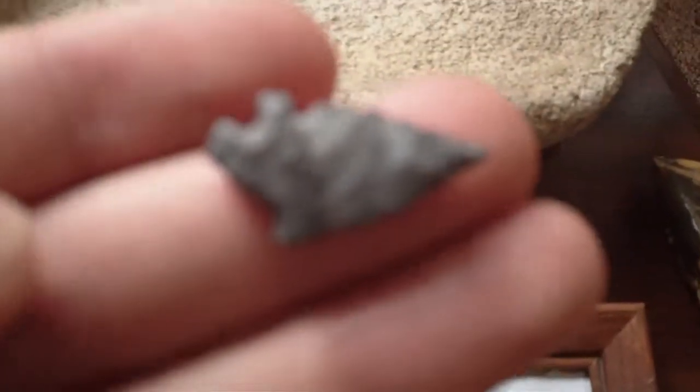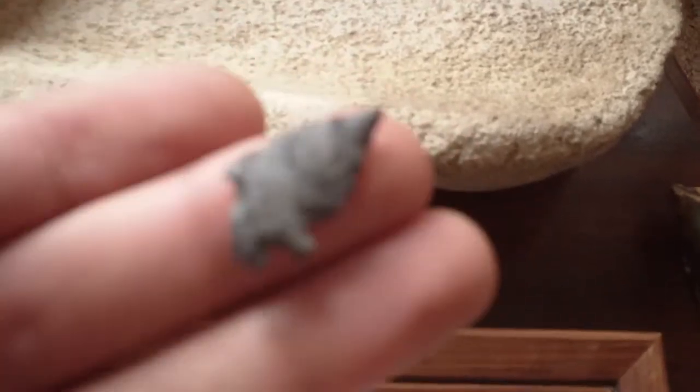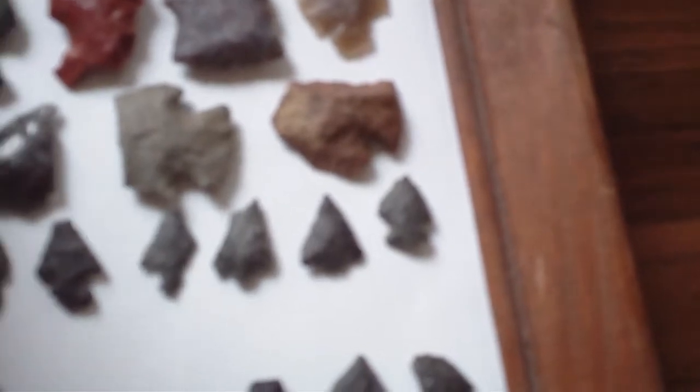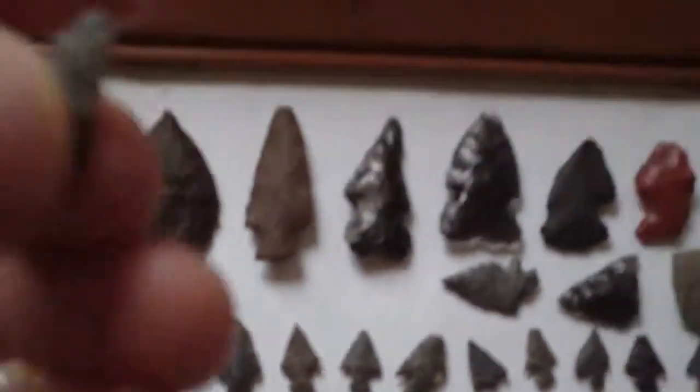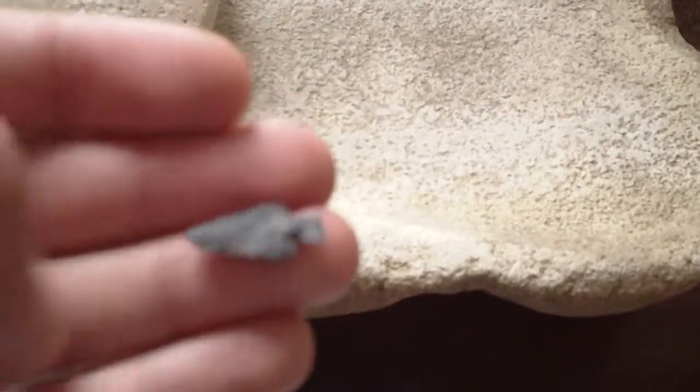Found this the other day. Again, I haven't taken my camera out. I get so pissed at myself because I actually found a few things this summer, but I just don't get them on film. Lots and lots of bird points. Gotta give a shout out to my very first arrowhead. First one in history, guys. That started all this craziness that we now do.